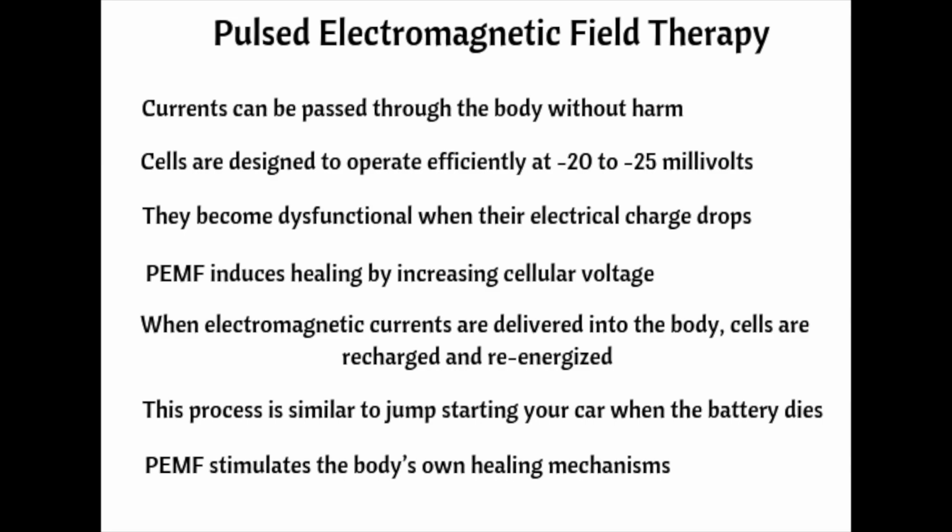We are bioelectrical beings with cells designed to operate efficiently at -20 to -25 millivolts, which incidentally equates to a pH of 7.35. A voltage of -50 is required for cellular healing. Cells become dysfunctional when their electrical charge drops. PEMF induces healing by increasing cellular voltage. When electromagnetic currents are delivered into the body, cells are recharged and re-energized. This process is similar to jump-starting your car when the battery dies. In this way, PEMF is not a treatment per se, rather it stimulates the body's own healing mechanisms.